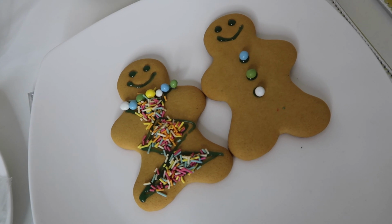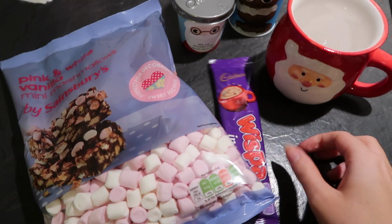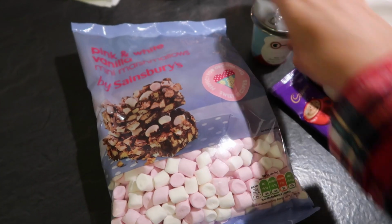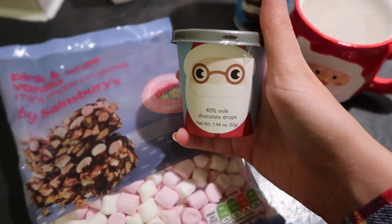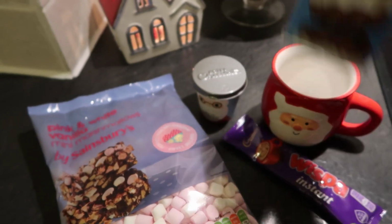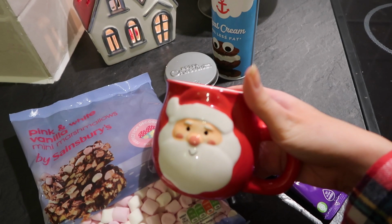So here we are with my gingerbread, and now it's time to make a hot chocolate, my favourite thing in the world. So I always go for the Whisper hot chocolate. Guys, it's amazing. Of course I have mini marshmallows because it wouldn't be a hot chocolate without. And I also added these Hotel Chocolat milk chocolate drops. And then of course whipped cream. And then I serve that in my favourite Poundland mug, which I think is adorable.